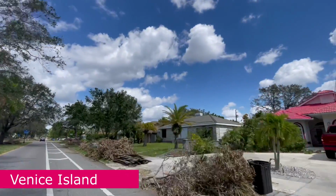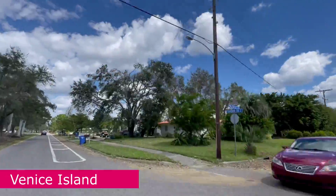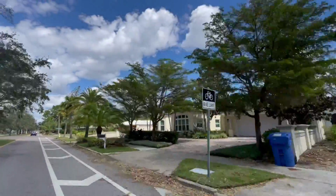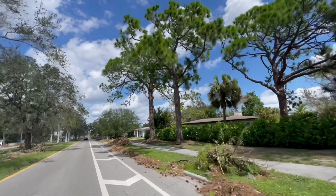Venice Island. This area was very quick to get things back up and running. Most of the island had power and internet and water in the early parts of last week. We didn't see a lot of major damage to homes, but there were a lot of trees down and debris, which has been cleaned up quite a bit already.